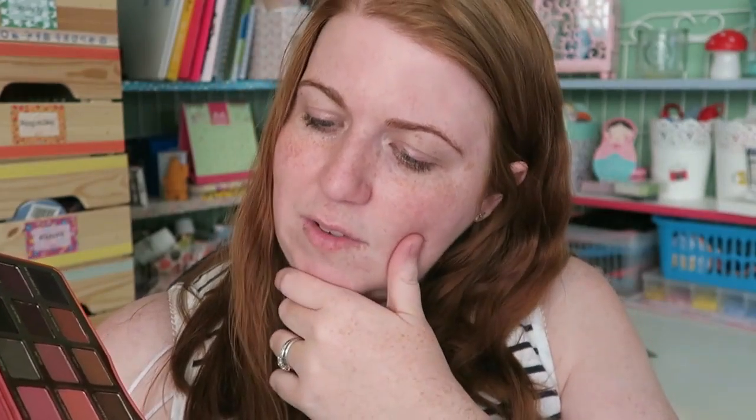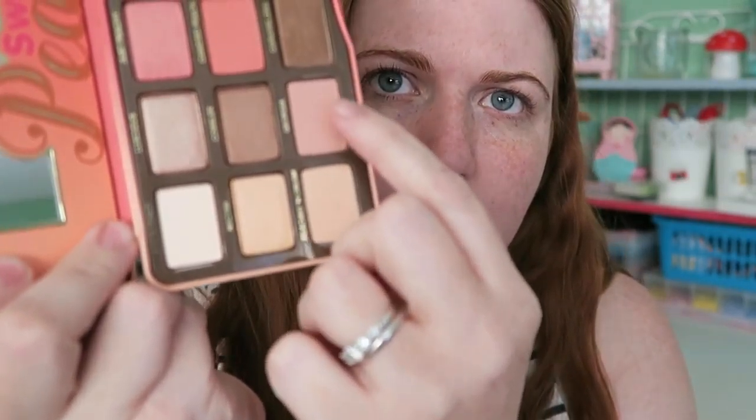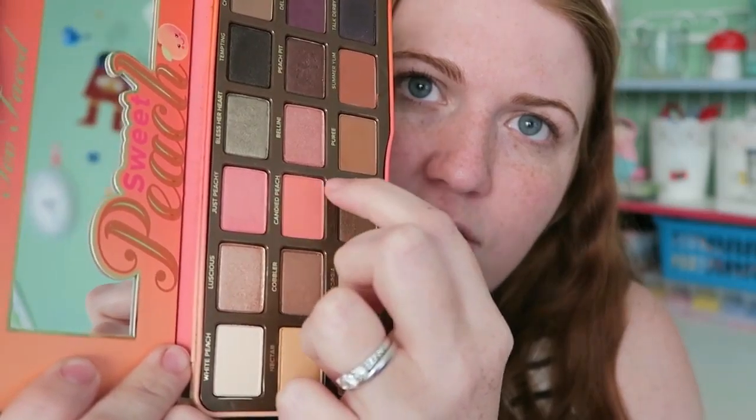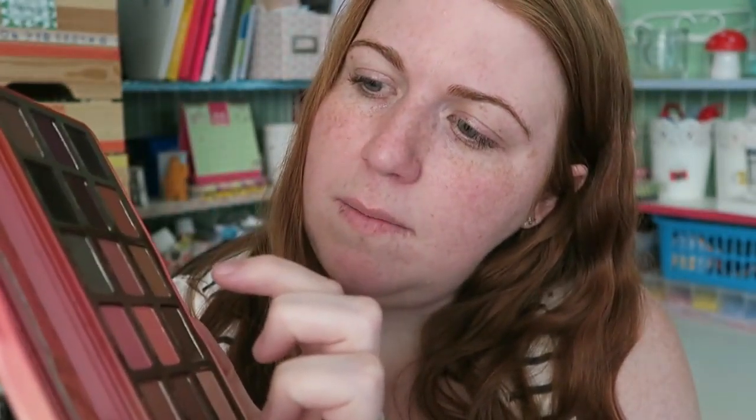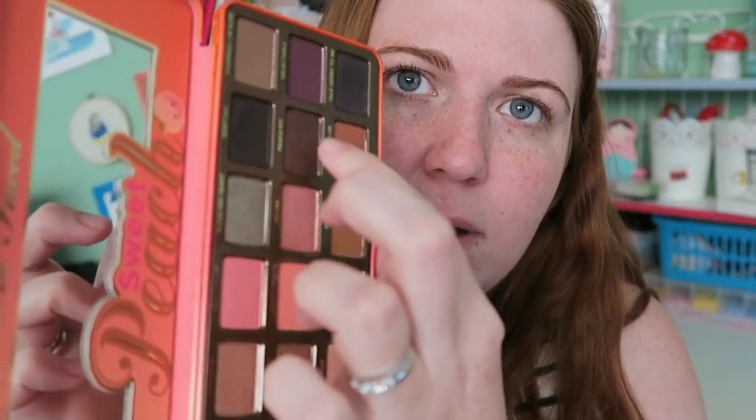I could even tell you what I prefer. The ones I've been using the most are Peaches and Cream down here, Georgia over here, Caramelized and Candied Peach, those two, Bellini, and Peach Pit over there, the middle one. Those are the ones I've been using the most, but there's not a single one I have not used.